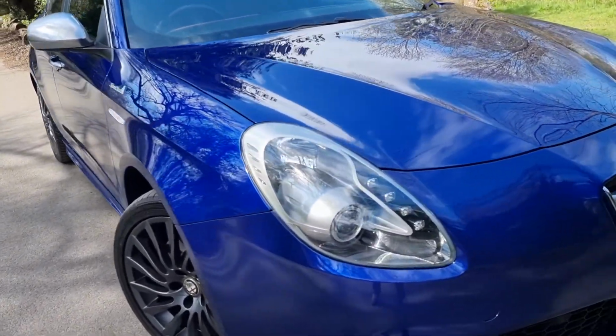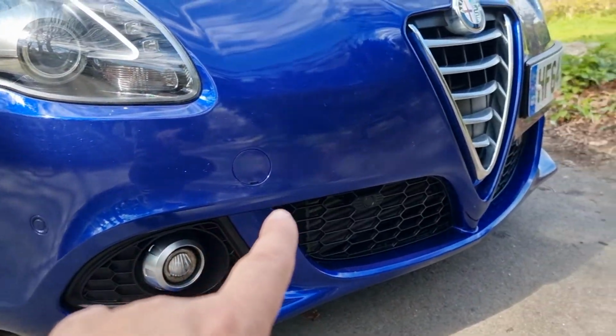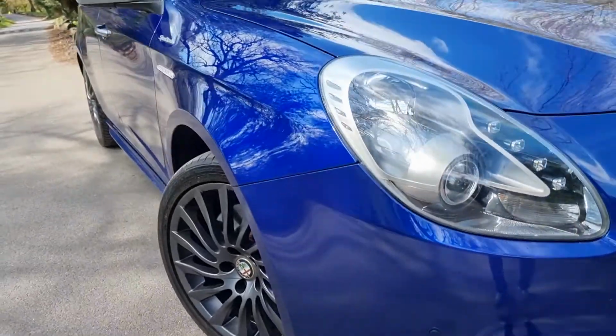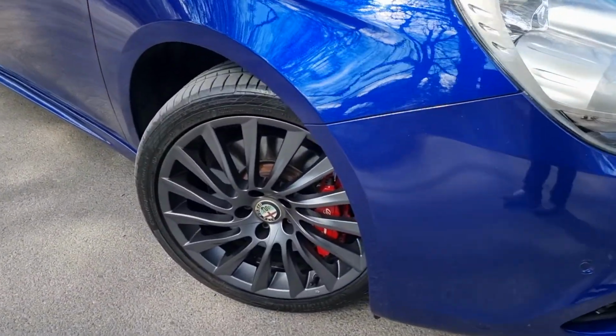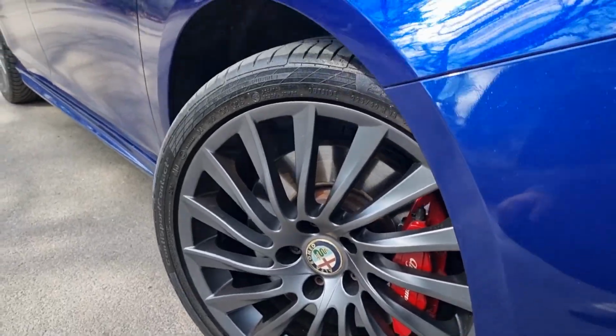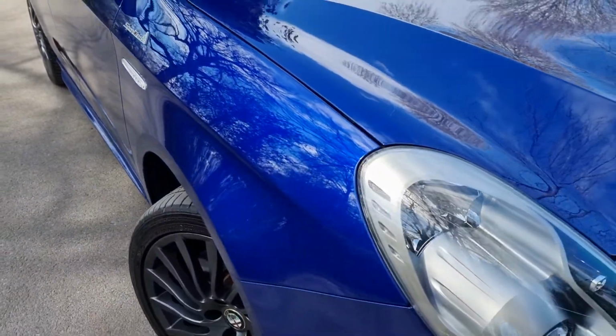Along the front of the car, you're going to have a few little stone chips, but nothing major at all. Absolutely nothing major. As I mentioned, the alloy wheels have just been refurbished, so they're in fine fettle. They're absolutely fine. I mentioned I've got Continental tyres.